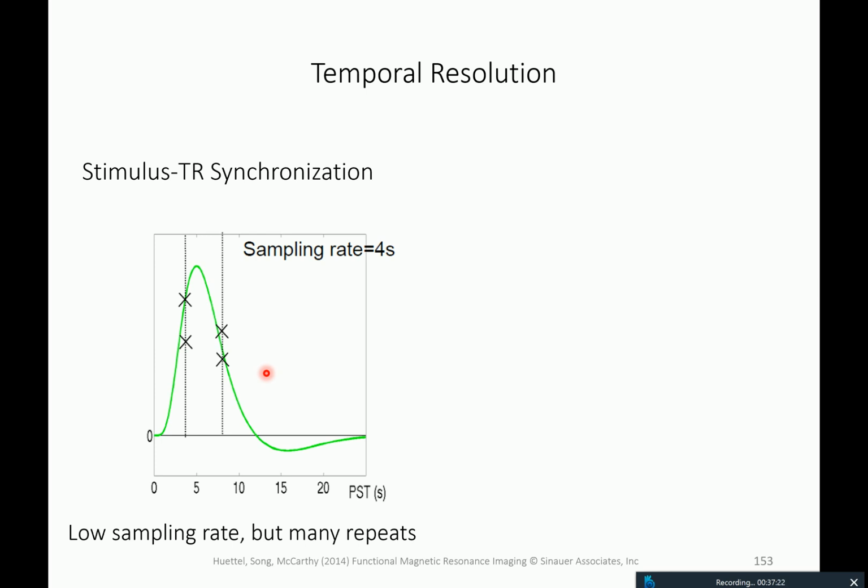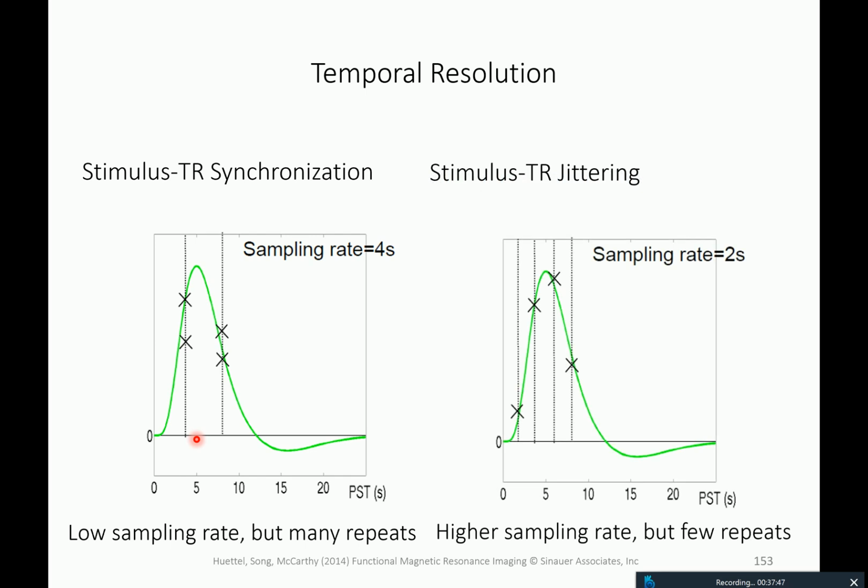The one question that always comes up in terms of temporal resolution is whether one should synchronize the stimulus and the TR, so that whenever you show a stimulus at time 0, you acquire data synchronized with that. You send an excitation pulse at the same time that you send your stimulus, and then you send your next excitation pulse. Or whether you want to jitter that, so that sometimes you send the stimulus with your excitation pulse, and sometimes briefly after your excitation pulse. So you jitter around that.